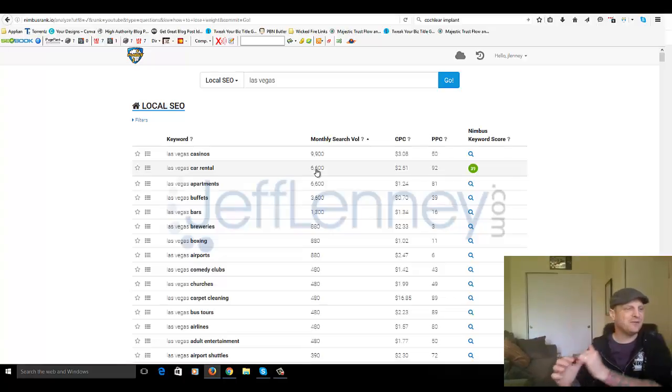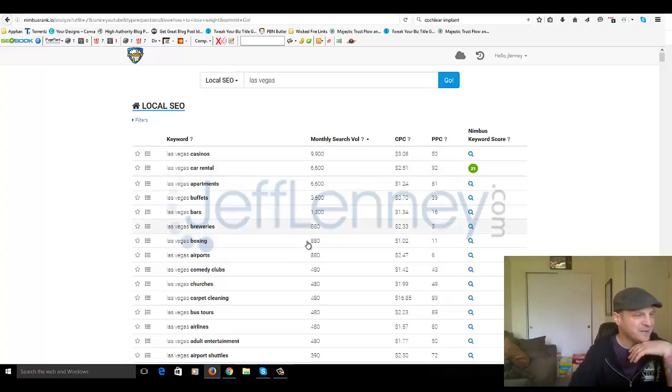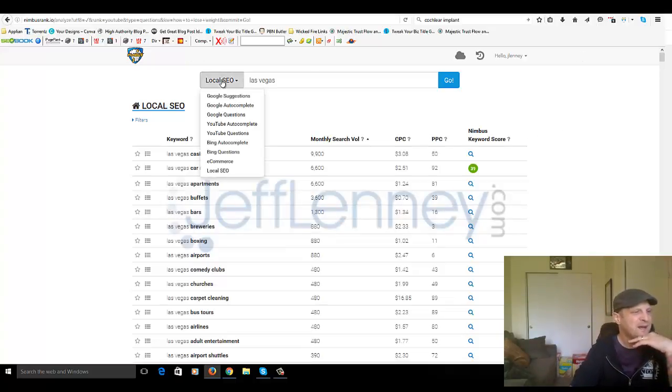And again, these are people that want to rent a car in Las Vegas. These are going to convert at a much higher rate. So, ignore that number. 6,600 might not be a lot compared to weight loss, for example, but keep in mind, these are people looking for that service in Las Vegas. So even something lower, like Las Vegas boxing or Las Vegas bars with lower search volume, is still going to convert a lot higher because there's people wanting that service in that particular city.